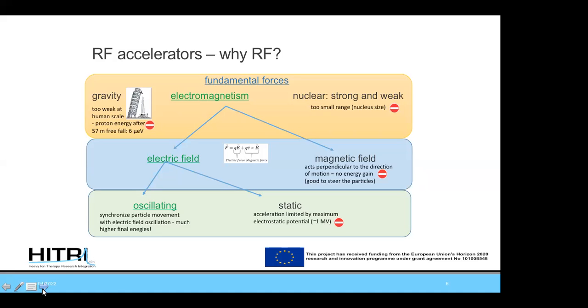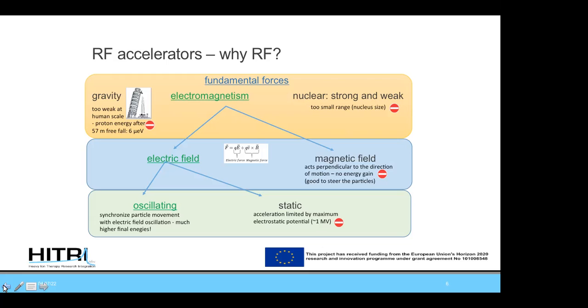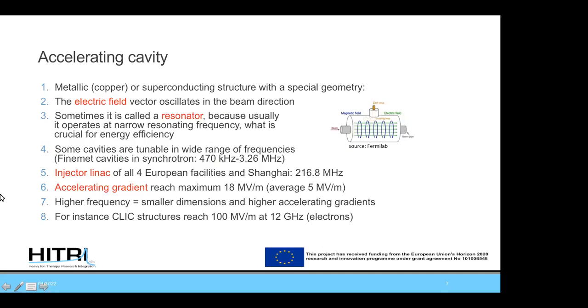Therefore, it's better to use oscillating field, which allows to give kicks to the particles continuously and allows to reach much higher energies than this 1 megaelectronvolt limitation. That's why oscillating is good. Oscillating electromagnetic field is basically radio frequency field, and that's why we use radio frequency field for particle acceleration. All right, so next slide, thank you.